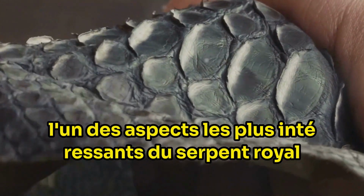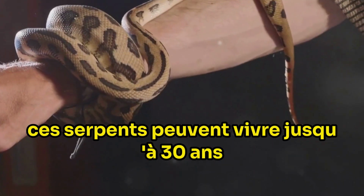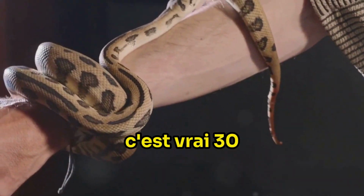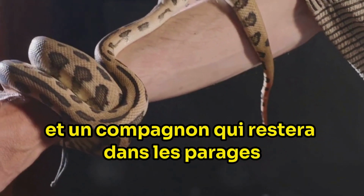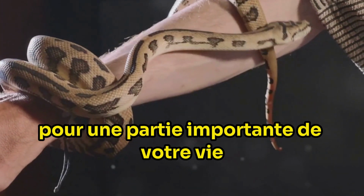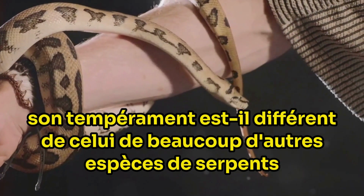One of the most interesting aspects of the royal snake is its lifespan. With proper care, these snakes can live up to 30 years. That's right, 30! This longevity makes them a long-term commitment and a companion that will stick around for a significant portion of your life. But what truly sets the royal snake apart is its temperament.